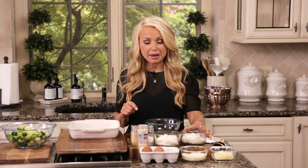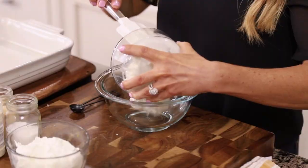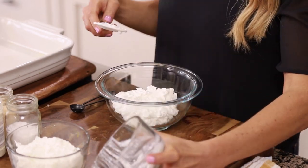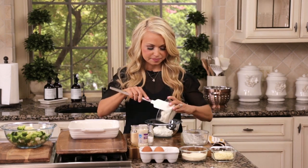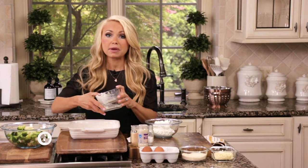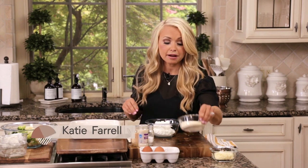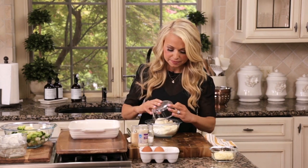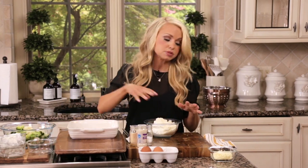So in order to make the cheesy, creamy base to this recipe, I have 1 cup of cottage cheese, 1 cup of plain Greek yogurt. And this is gonna make the creamy, cheesy base to our cheese sauce. Then I have 1/2 cup of Parmesan cheese. And I'm just gonna add everything for the cheese sauce into a small bowl.